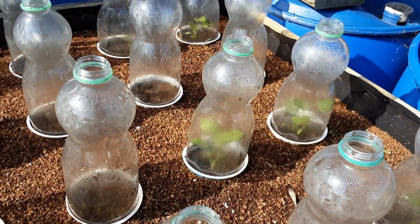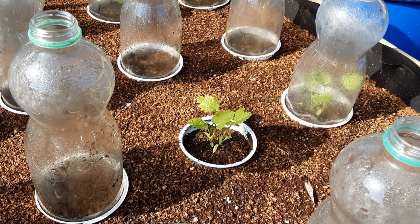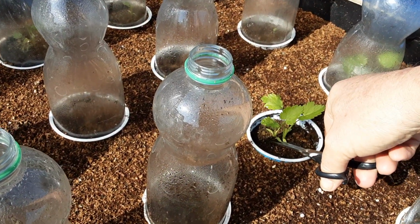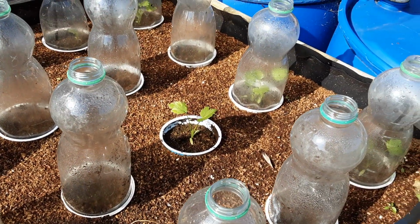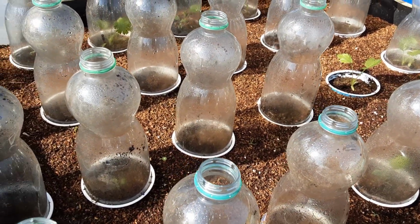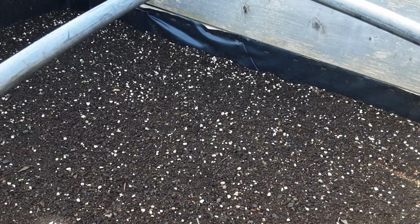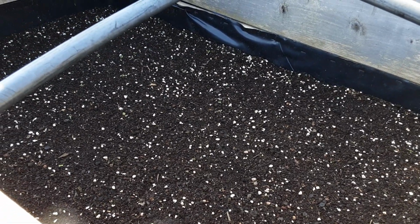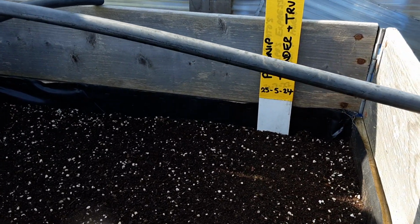The parsnips, poor germination this time, whether it's the weather, but you can see there we've got 2 in there. I shall get my scissors and remove the weakest. Never pull them. I used to pull them, but don't do that. And any other ones I've replaced with tender and true. This bed's been done, but because of my circumstances I have just made a hole and planted 3 seeds on that date.